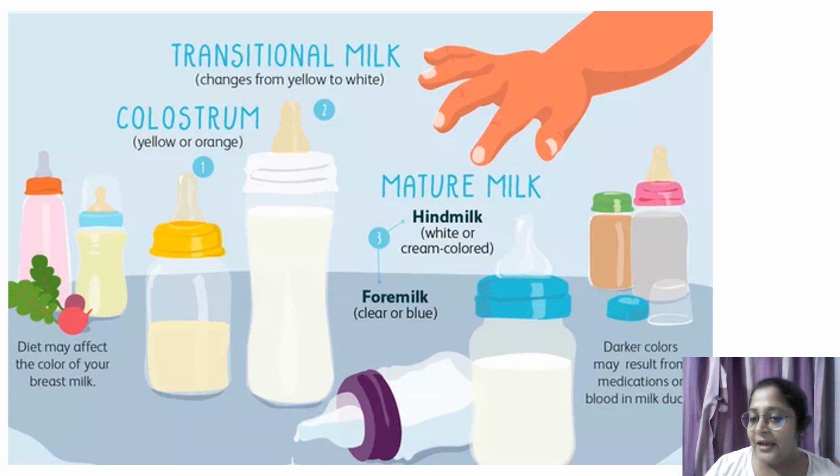Now, certain kinds of diet or medication can also result in a change in color of the mother's milk, but we should not be very tense about the color. But yes, if a brown or black kind of color is coming, which indicates that it has blood with it, or black means there is some kind of infection in the body, then definitely the mother should visit the doctor before giving the milk to the child. But if the color is pinkish, bluish, even greenish, that can result due to the effect of the diet or a change in the diet.